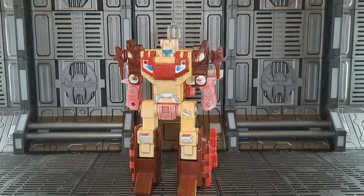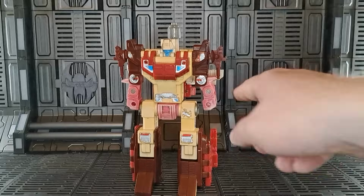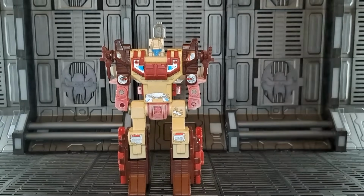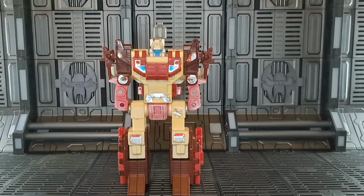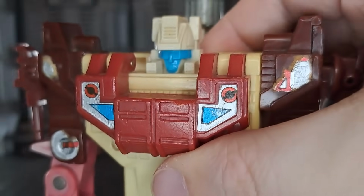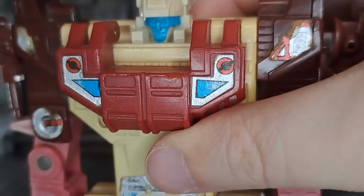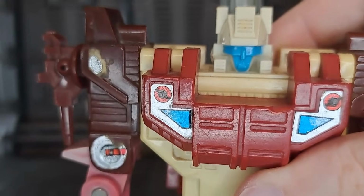Again, fun, different transformation for a combiner character, which automatically just makes me like him a lot more. A little bit awkward, right? Because of the way these work, it's hard to get his arms to look straight down. They're always bent in some positions a little bit, but we work with what we can in G1. I do like the overall look behind him, though. He does have a nice, powerful look to him with that big chest. The visor eye, the wide shoulder look, works really, really well, I think.